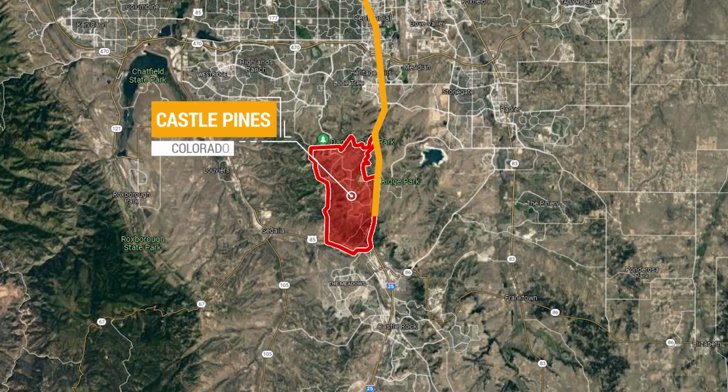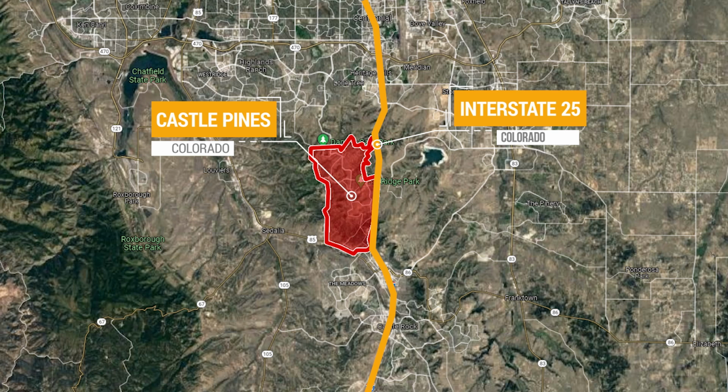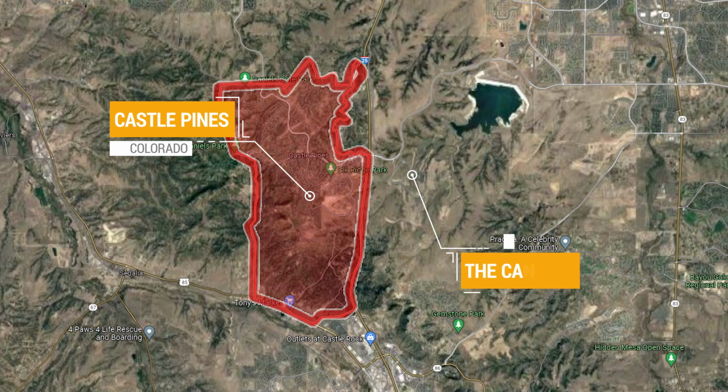Now, what's interesting about this development is previously, this was just completely open fields. There were horses on there, people owned it, it was privately owned. Castle Pines has typically always been on the west side of I-25, in a fairly little city just north of Castle Rock. Once The Canyons popped up, Castle Pines purchased that land on the east side of I-25 where there is more room to develop. This development is going to be massive.